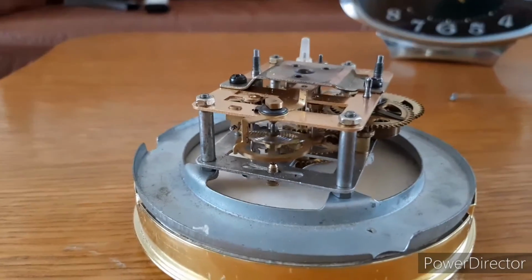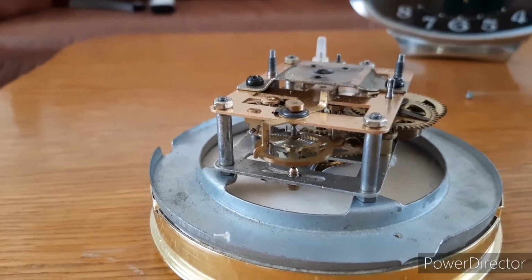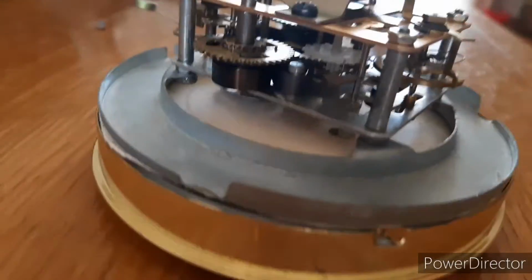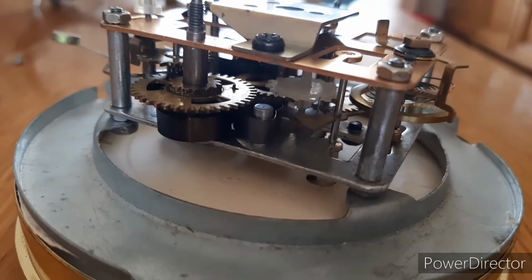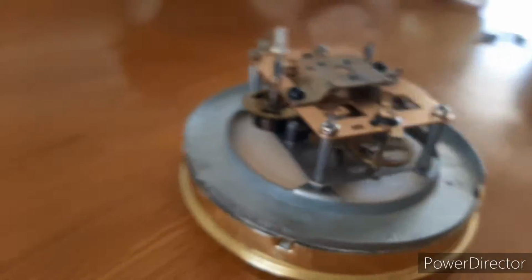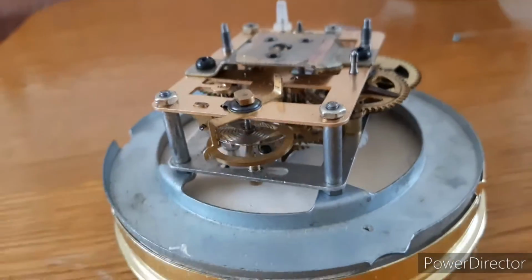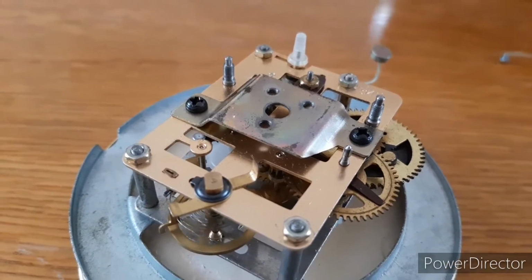But because the clock was old, some of the pivots wouldn't fit in the front plate pivots, because the front plate pivot holes were too big. So I had to replace the escape wheel and the pallet assembly, and they both come from the 5 rams alarm clock. And because I replaced those parts, I needed to replace the back plate too. So the back plate comes from the second diamond alarm clock.